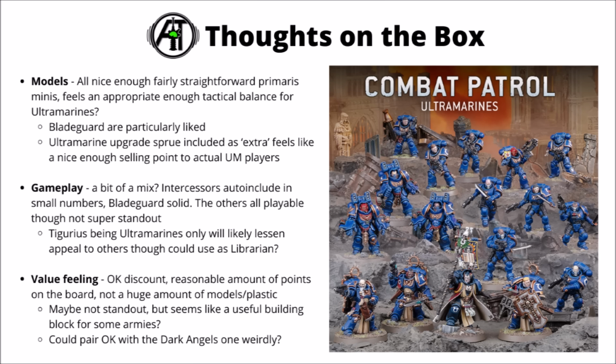Tigerius having lots of Ultramarines heraldry all over him does mean that it might lessen the appeal of the box set to non-Ultramarines collectors, along with that upgrade sprue too. Overall, for general value feels, it's an alright discount, a reasonable amount of points on the board, though not exactly huge in terms of the amount of plastic miniatures that you put down here.